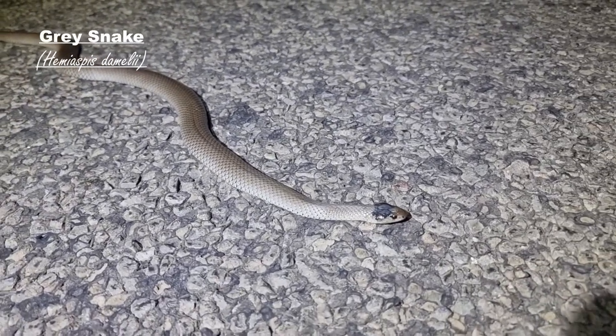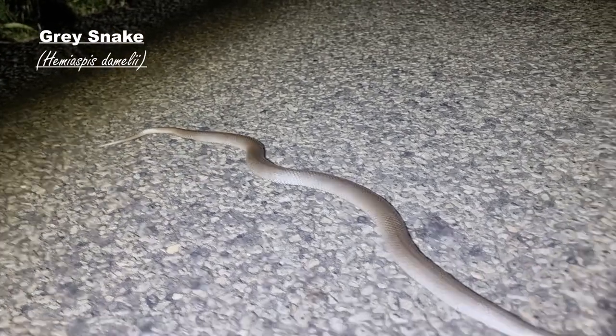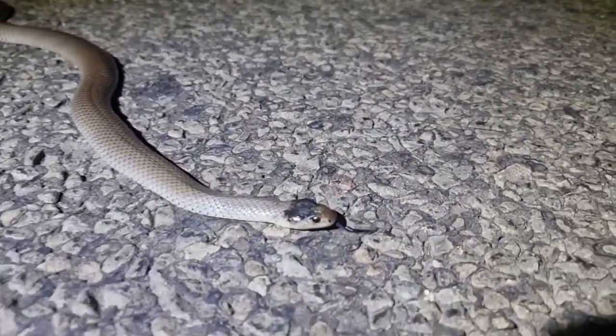Second snake for the night, big grey snake. That thing is massive.